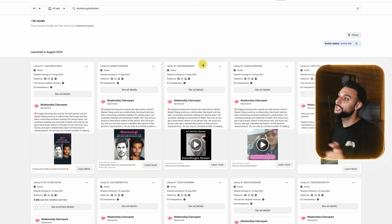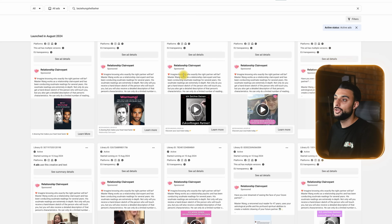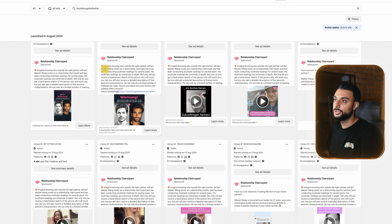So as you guys can see on the computer screen, I've got the Facebook ad library open, which shows me the ads that they're currently running. And you can see here, they're running an image ad, which says, imagine knowing who exactly the right partner will be. Master Wang works as a relationship and has been conducting soulmate readings for several years. So they're using a long form ad copy. So this is basically a long form explaining how it works.